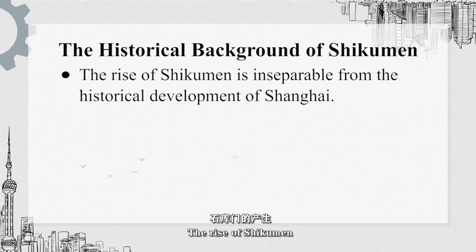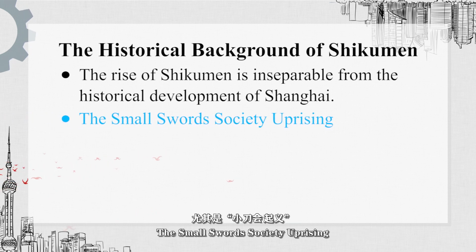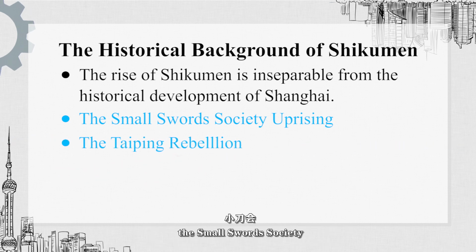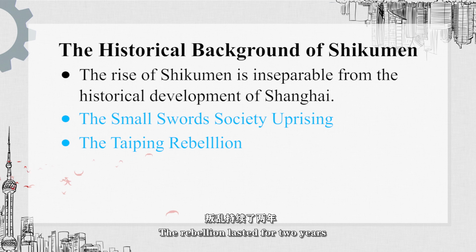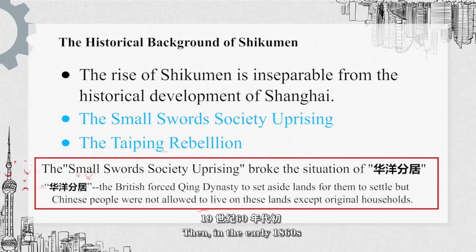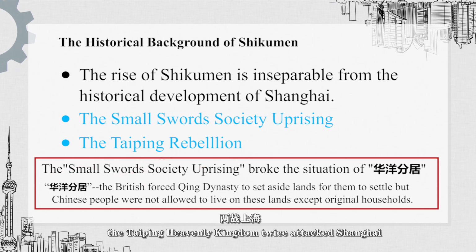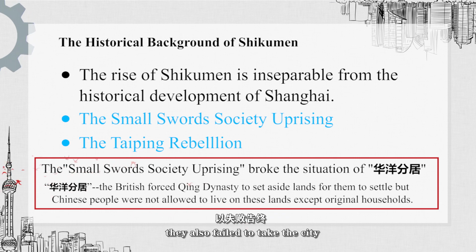The rise of Shikumen is inseparable from the historical development of Shanghai. The Small Swords Society uprising and the Taiping Rebellion in particular led to the necessity of Shikumen-style houses. In 1853, the Small Swords Society attempted to overthrow the government in Shanghai. The rebellion lasted for 2 years, but was eventually put down by the Qing government in 1854. Then, in the early 1860s, a group of rebels calling themselves the Taiping Heavenly Kingdom twice attacked Shanghai in order to establish their own government. In the end, they also failed to take the city.